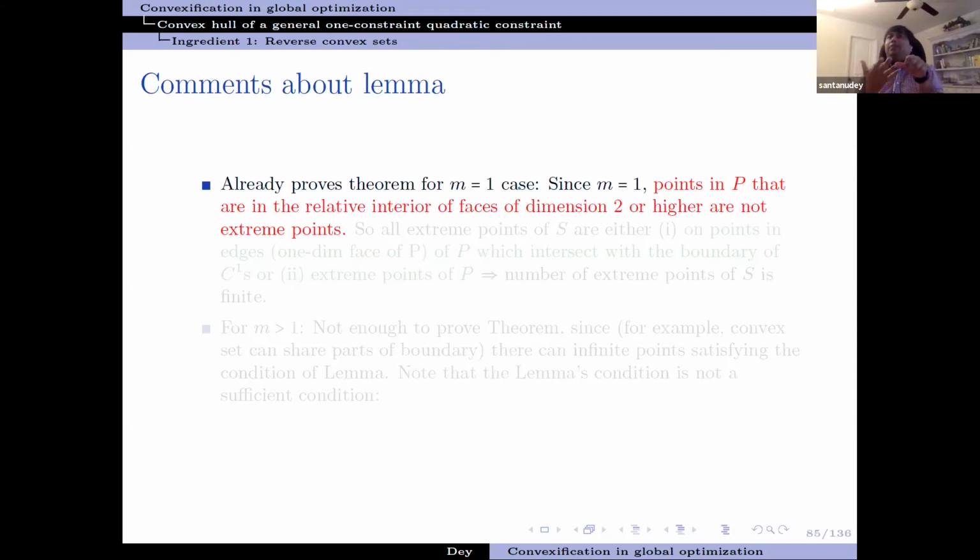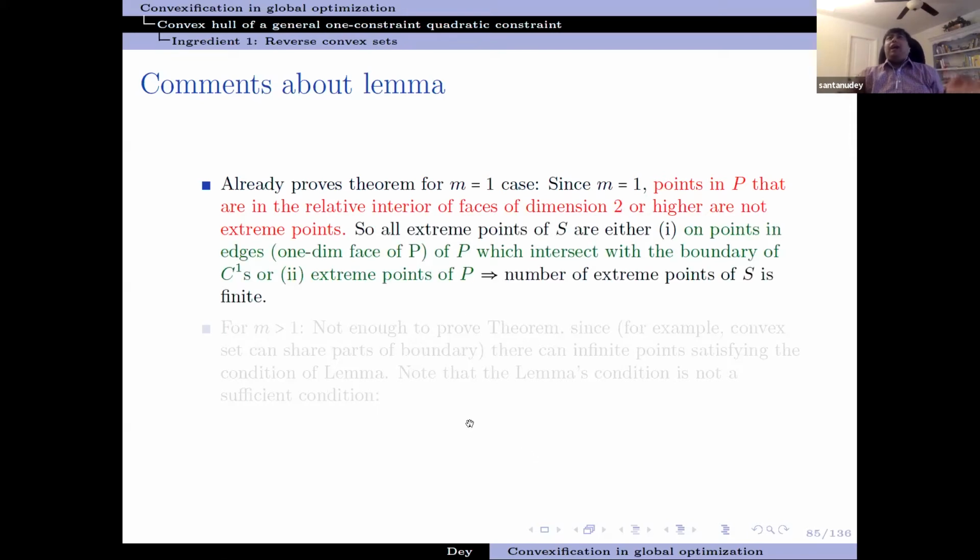But then if you take a line, literally a one-dimensional line, and you take a convex set, you can get only 2 intersection points at most, right? And so the extreme points that you get are either the extreme points of P that were not cut off by the convex set originally, or they're points on these edges of P intersected with the boundary of this one C1, which can also be only finite, and so the number of extreme points is finite. And this is the version we kind of use in integer programming.